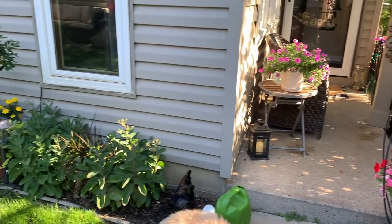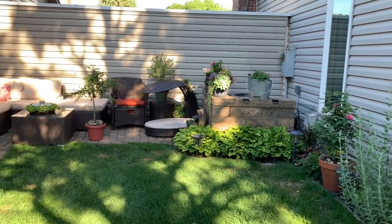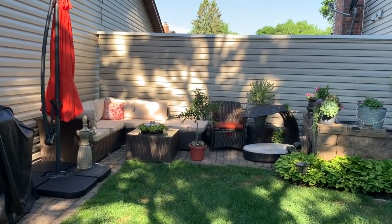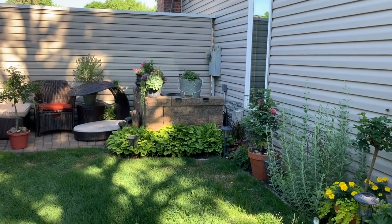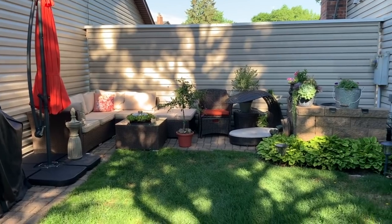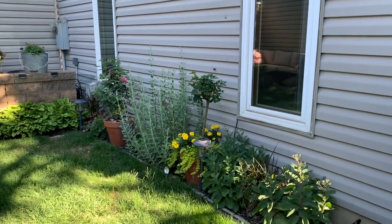Okay, I'm going to pan the yard. There's my Piper. And we might be getting a lot of sun. It's just a quick pan of the yard, and then we'll go through everything. We might have to put that umbrella up so we can see. And again, this is in my yard.